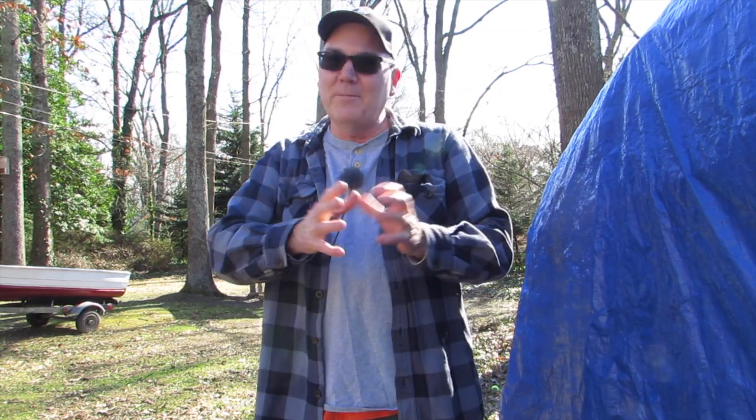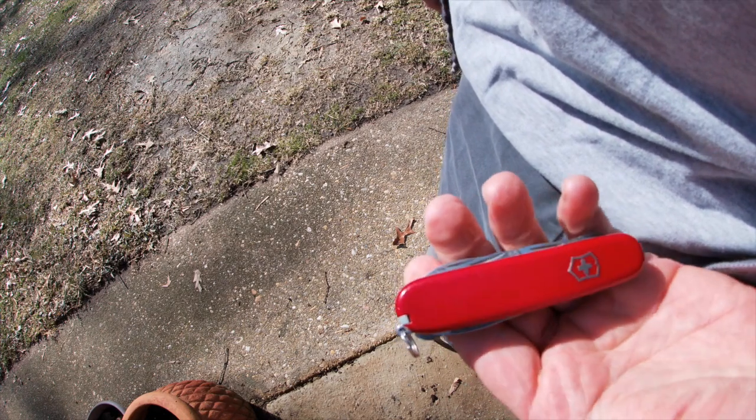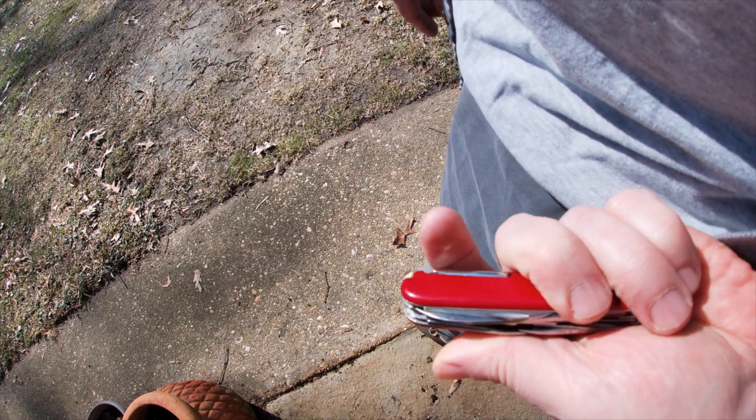Everybody has a different way of looking at this. And believe me, I do learn stuff all the time. Some people have a very specific kind of toolkit that they bring with them. And I do too. Mine just happens to fit in my pocket. So yeah, I just use my trusty little Swiss Army knife.